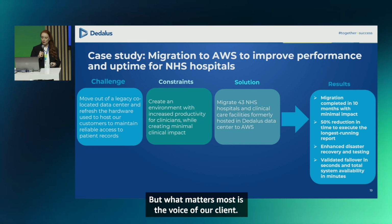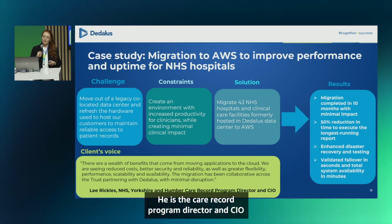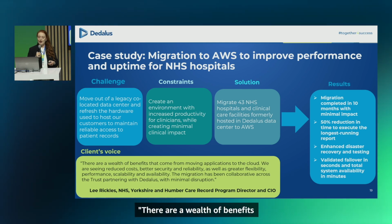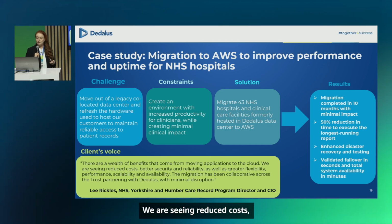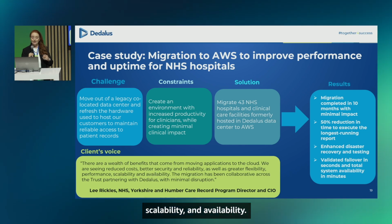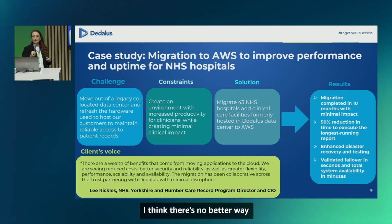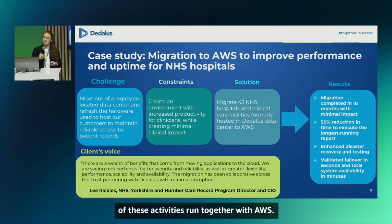But what matters most is the voice of our client. Here we have the words of Lee Rickles. He is the Care Record Program Director and CIO at Yorkshire and Humber NHS Trust. And let's read together. There are a wealth of benefits that come from moving applications to the cloud. We are seeing reduced costs, better security and reliability, as well as greater flexibility, performance, scalability, and availability. The migration has been collaborative across the trust, partnering with Dedalus with minimal disruption. I think there's no better way to testify the huge success and the incredible results of these activities run together with AWS.